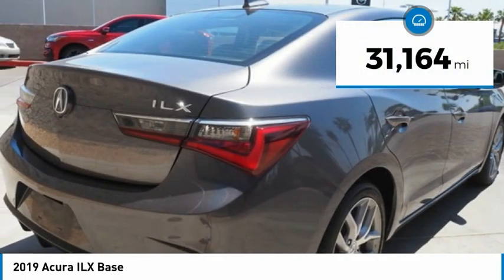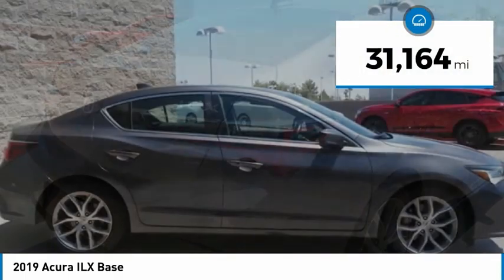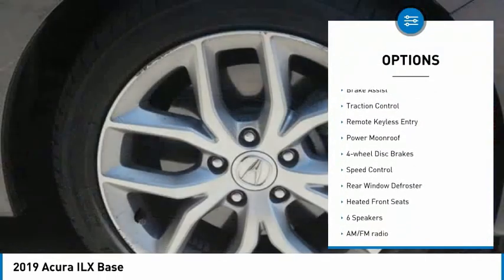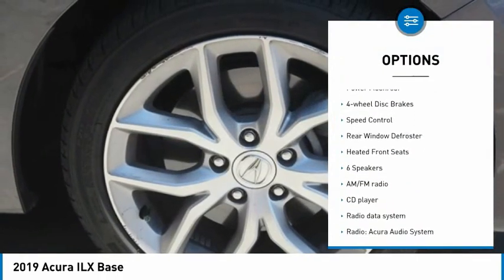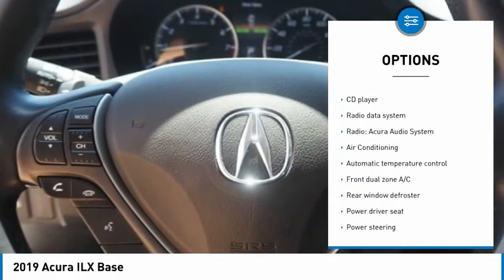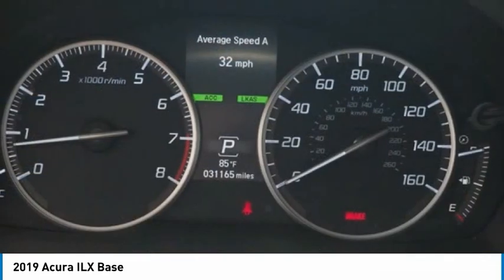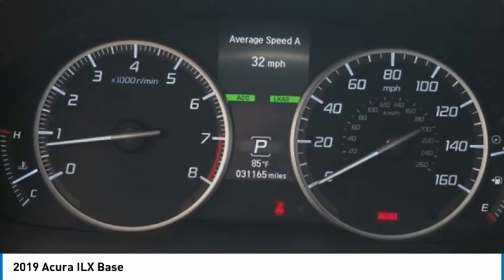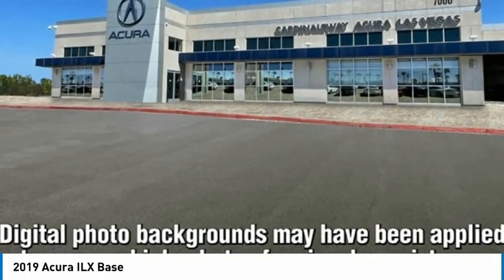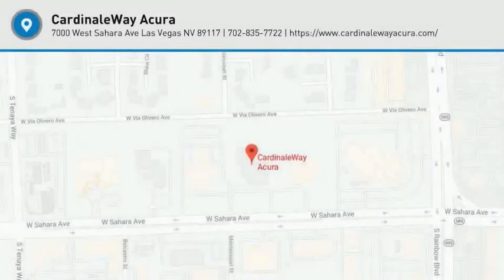This vehicle has less than 35,000 miles. Here are some of this vehicle's great options: electronic stability control, alloy wheels, brake assist, traction control, remote keyless entry, power moonroof, four-wheel disc brakes, speed control, rear window defroster, heated front seats. A vehicle like this doesn't come along every day. Come in and get it before someone else does.